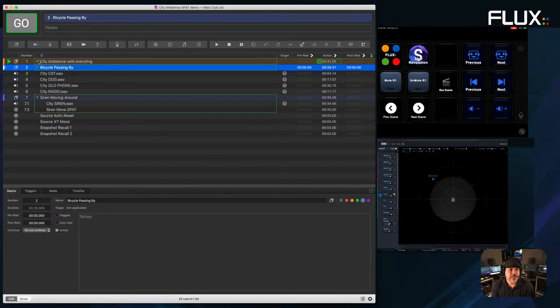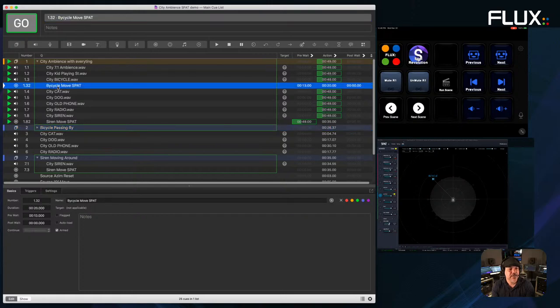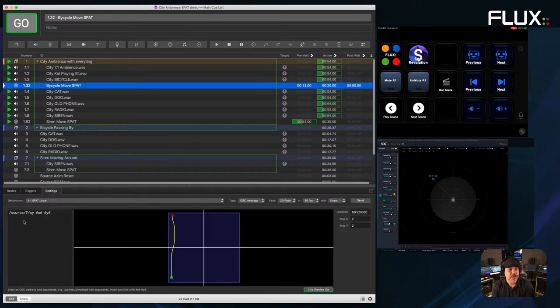All right. So we've got this group that's firing a bunch of sounds. But in the case of the bicycle, I have an actual move specific to this one. So let's look at this move. We'll hit the settings page. And this is it. This is us speaking to source number 7 on the XY using the 2D map. And if you watch SPAT on the right side here, you can see as I'm drawing, and that becomes very interesting if you want to be drafting a specific movement.